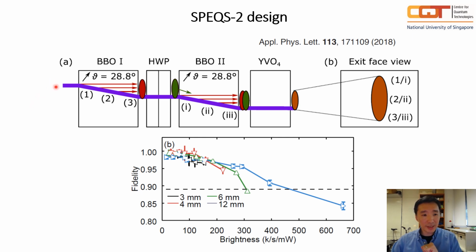So this blue laser light beam would actually walk off inside the crystal. Okay, so it'll enter at one point, but it'll leave at another point. And as it's walking off through the crystal, it will produce photon pairs throughout its entire journey within the crystal. This means that the photon pairs that you produce would have an elongated output, like an ellipse.